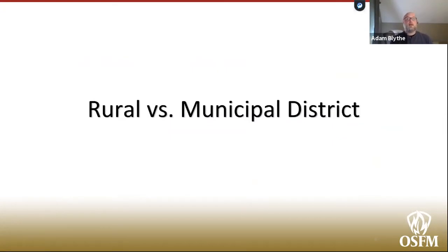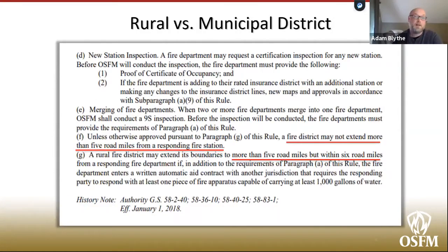All right, so now with some of that information behind us, I'm going to try to help go over some of the definitions of terms you might hear applied to a rating, from the GIS side of things, just to help clear up some of the information. You might hear about a rural versus municipal district. These are the two main districts that can result in a rating.